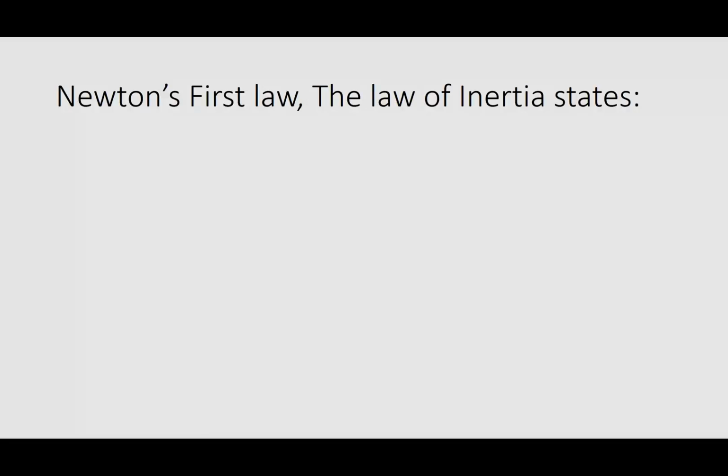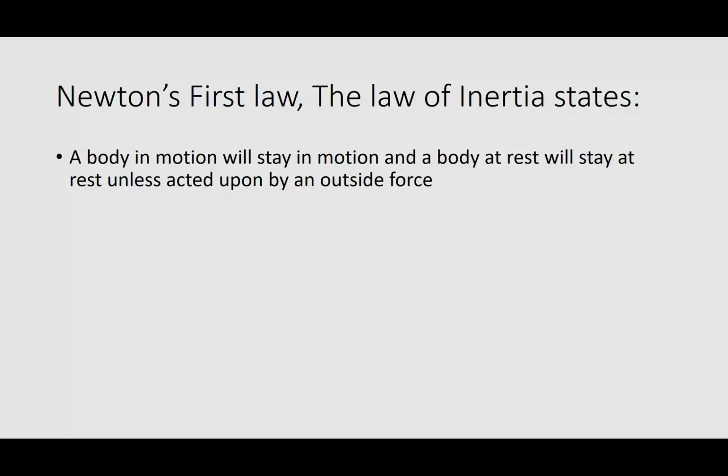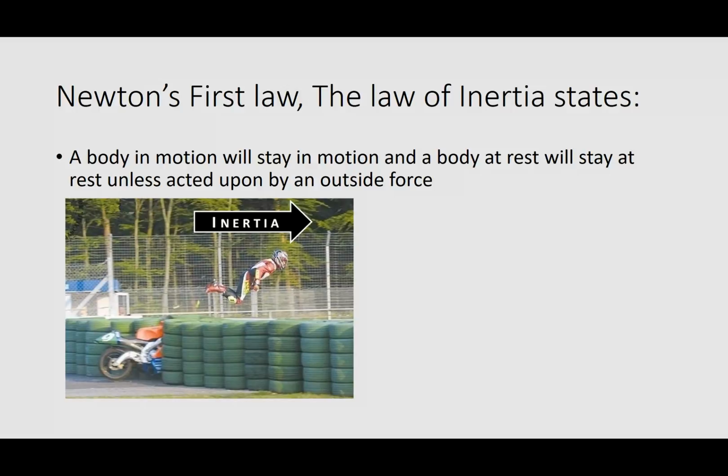Newton's first law is also known as the law of inertia. The law of inertia states, a body in motion will stay in motion, and a body at rest will stay at rest, unless acted upon by an outside force. So what does that mean? It means you're going to keep moving.